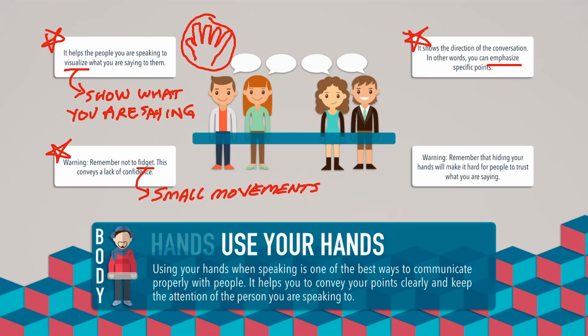So for example, think about a child in class and they keep snapping their fingers or they keep tapping their desk while you're trying to teach or while you're trying to talk to them. This is called fidgeting. And as adults, it also happens, especially when you're nervous or not confident. So be very careful not to fidget.